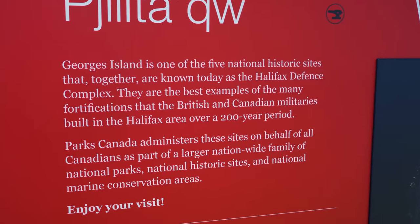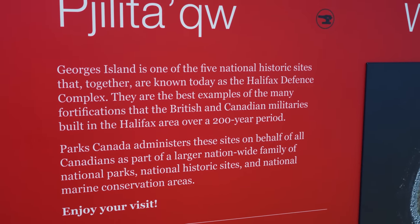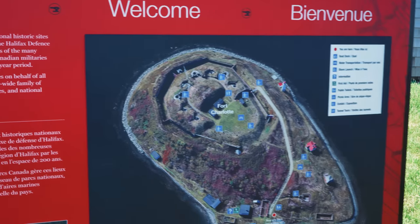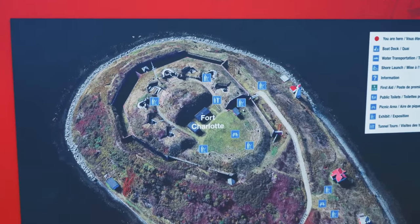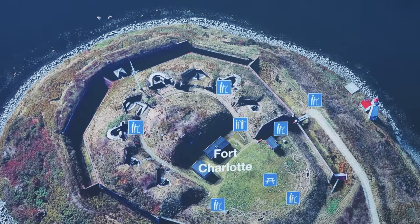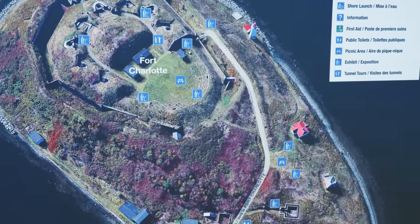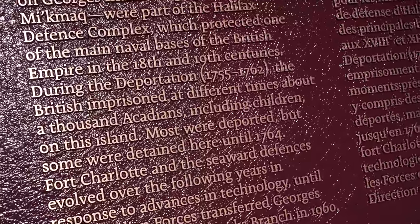George's Island is one of the five national historic sites that together are known today as the Halifax Defense Complex. And there's a nice aerial view of the island. Looks pretty cool. Protected one of the main naval bases of the British Empire in the 18th and 19th centuries. British imprisoned at different times about 1,000 Acadians, including children, on this island. Most were deported, but some were detained here until 1764.